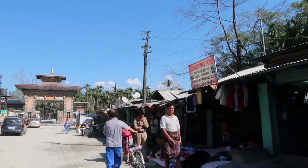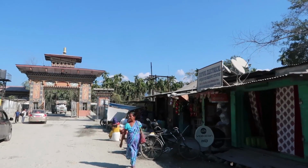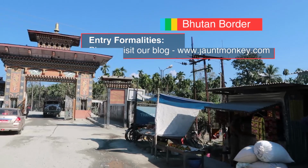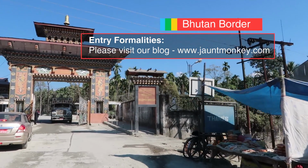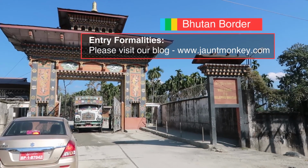Soon, we crossed the Indian border and reached the entrance to Bhutan. At the gate, we completed the formalities quickly and drove into the Himalayan niche. We had no plans to explore Bhutan but to visit the nearby market, Gelephu market.